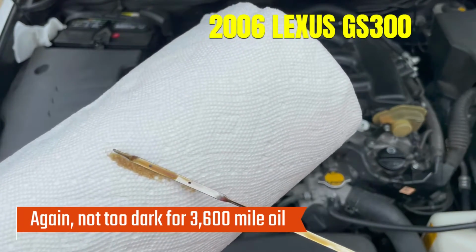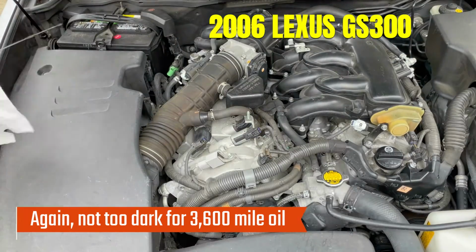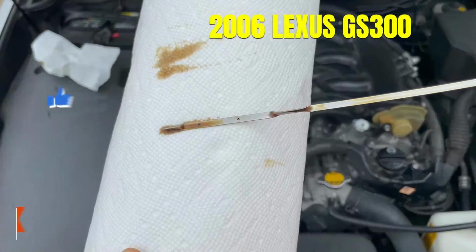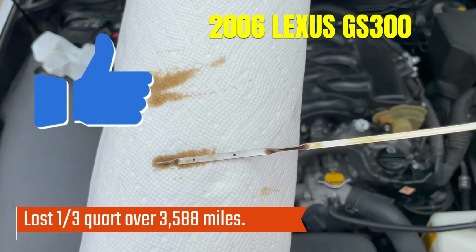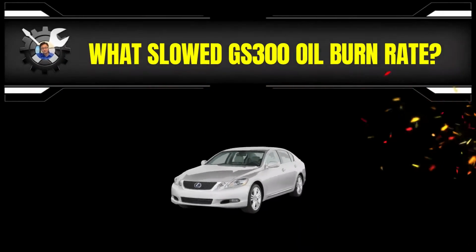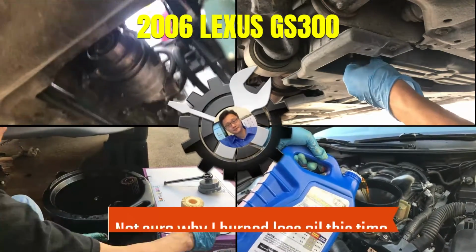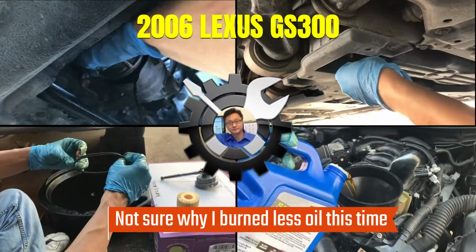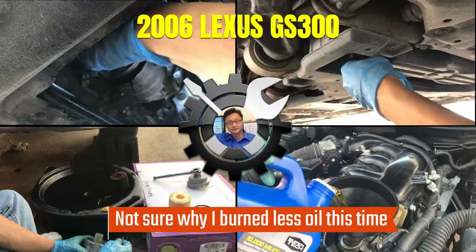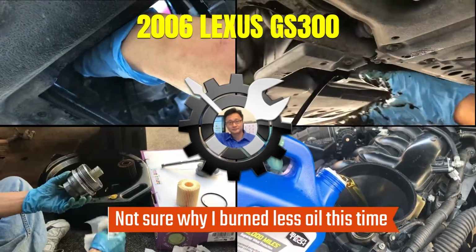So it looks like I lost maybe a third of a quart. Let me check it again. Yep, so it looks like I lost less than half a quart. So that's really good. If I recall correctly, between the last 10,000-mile oil change, I had to refill 2 or 3 quarts of oil, which would be about 1 quart of oil for every 3,300 miles. So burning a third of a quart over 3,500 miles is really good.